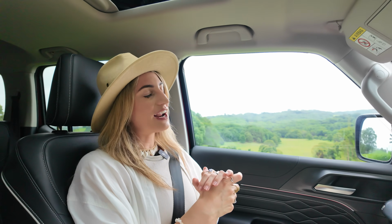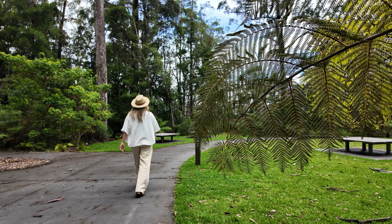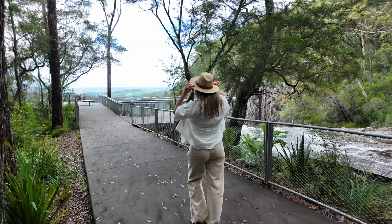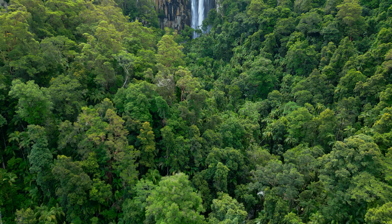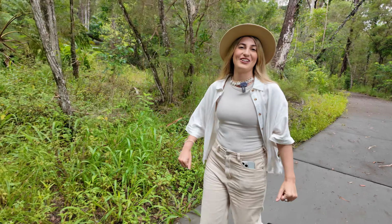There's been a lot of rain recently, so we're hoping it's going to look quite spectacular. The car park for Minyon Falls is not too far away from the lookout, so it's very accessible. I think it's like a 2-minute walk. There's toilets here. Corey said they're not too great, but you get glimpses of the waterfall as you're driving up to the car park, and it looks absolutely amazing. It looks spectacular. I can't wait to show you.